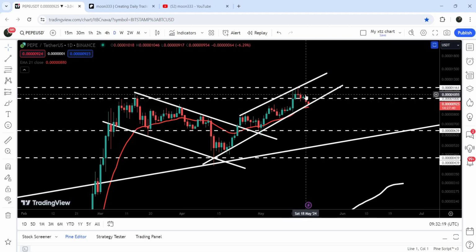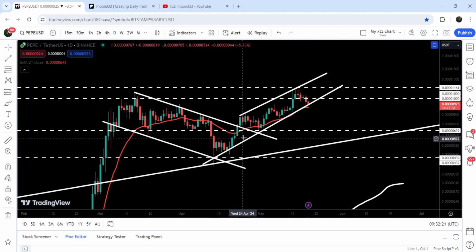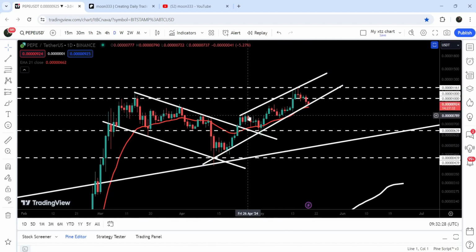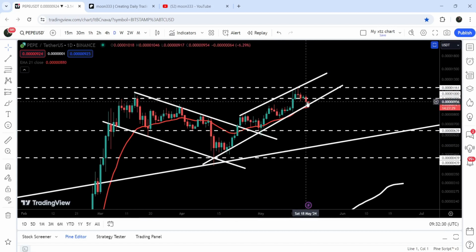And after the rejection, the price dropped down, and now it is testing this uptrend line support. That is, in fact, the support of a rising wedge pattern that it has recently formed after breaking out of this channel. And in today's video, we will analyze this move.